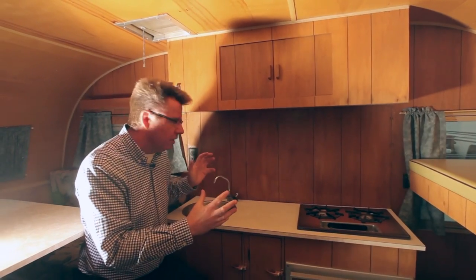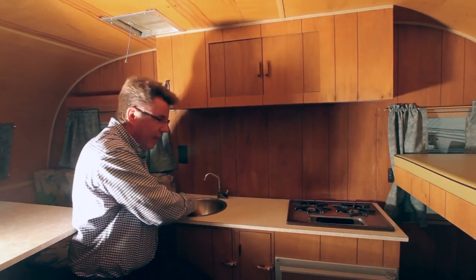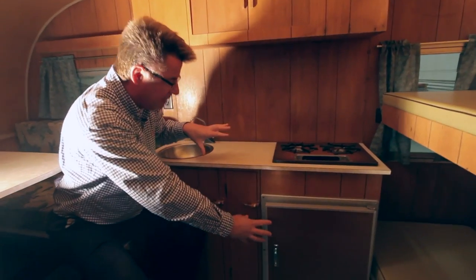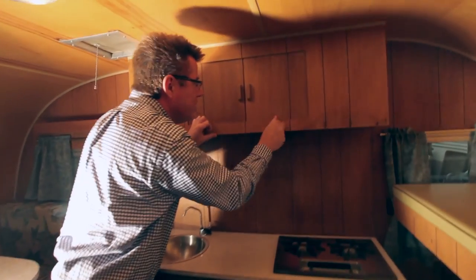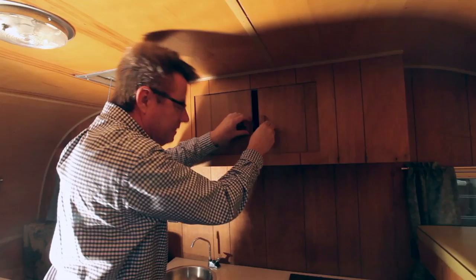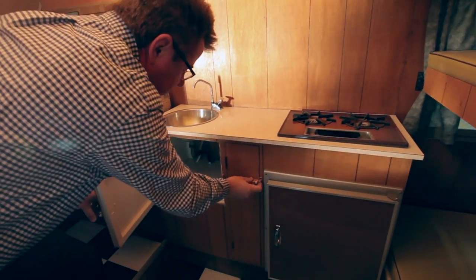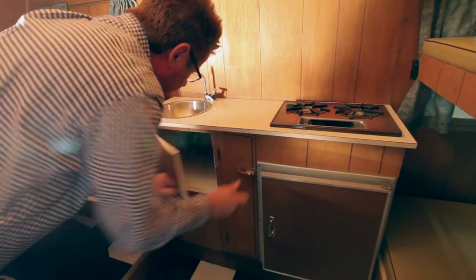Now, this is a galley. Large counter area, stainless steel sink, two burner stove, beautiful small but compact fridge, plus solid wood cabinets. Can you believe this? Is this not beautiful? Lots of room, and look at the locks and the doors. Excellent quality and perfect in design.